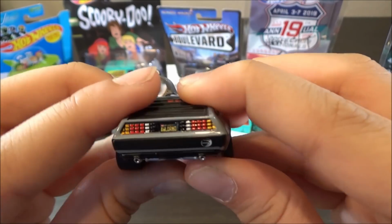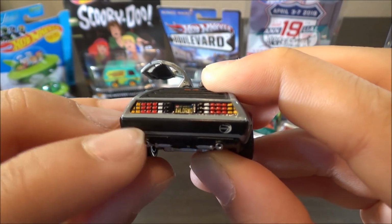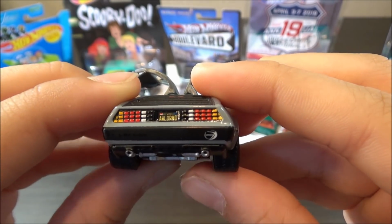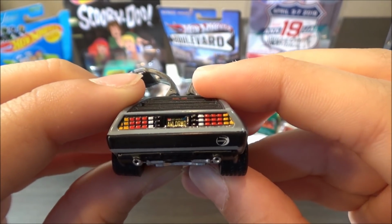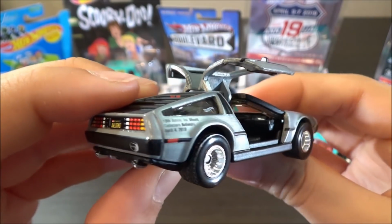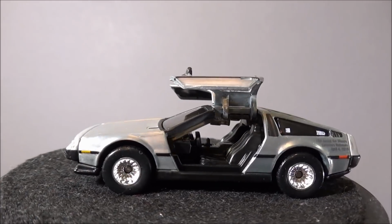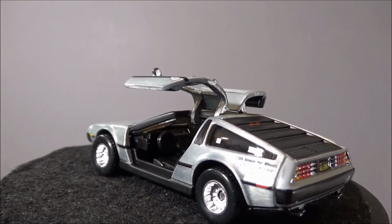It's really cool how on the back it has the red, white, and orange detailing. And then the license plate says Wilder Mode, which is his Instagram. This car even has the same stickers Manson has on his DeLorean.